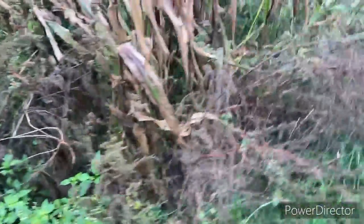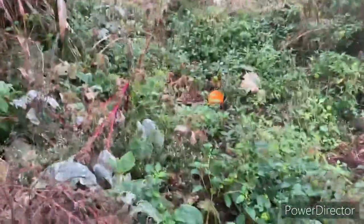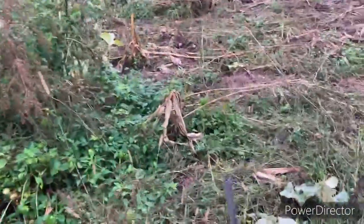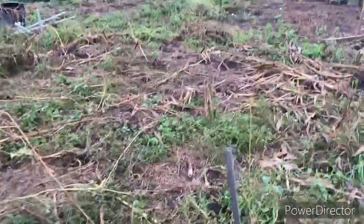This corn, I have a couple in there, but most of them didn't pollinate. I'm not sure why. But look at my pumpkins. Finding a couple. I think I have like 6 or 7 now. But this is where the corn used to be. This is all done. Basically just need to pull everything out, put the plastic down for next year.